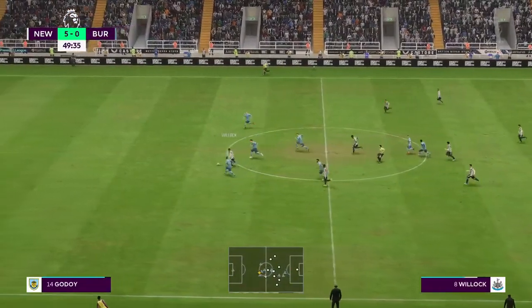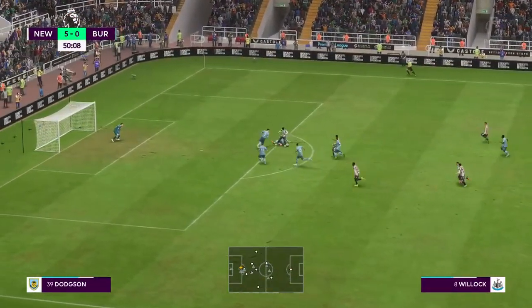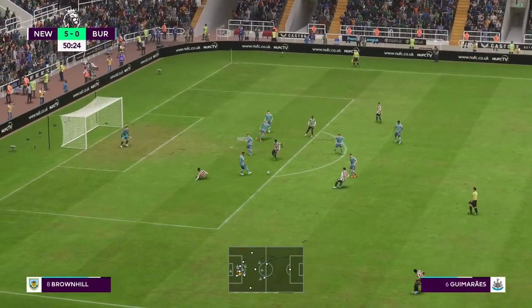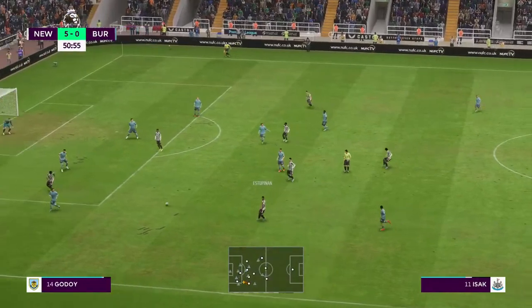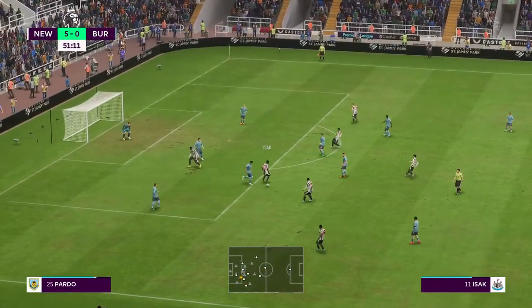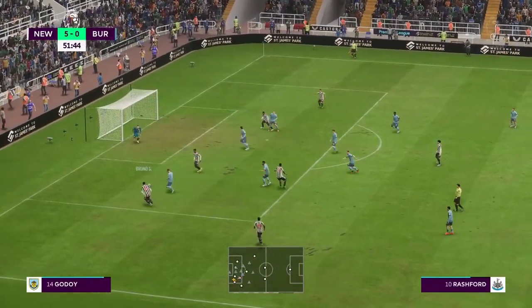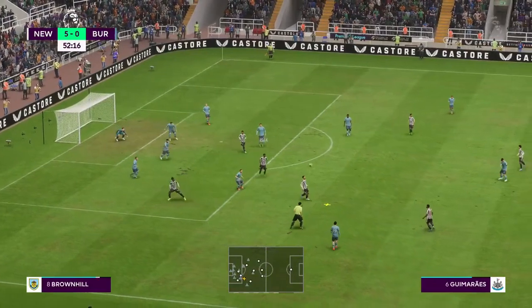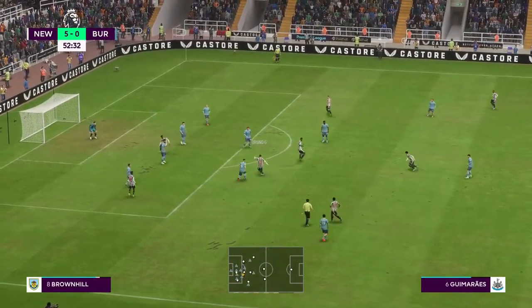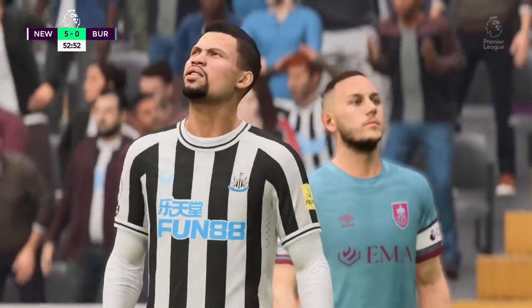Gorgeous pass from Rashford. Being egged on by the crowd. Tremendous intuition to win it back. Isak. Using his physical strength to shield it. He's got the right idea with that pass. Just failing to hit the target. Good effort, though.